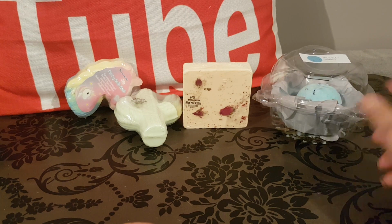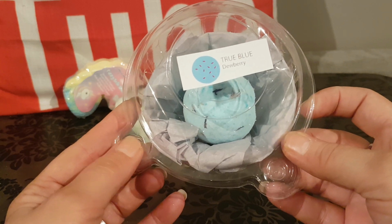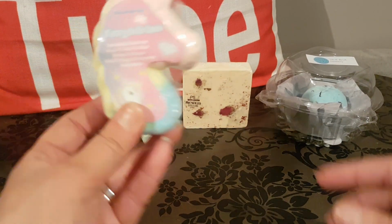This little handmade bath bomb, even though it is much, much smaller, I think this is only a 30 or 40-gram bath bomb. This was £2. If that is a good bath bomb, I'm totally happy to pay that for the bath bomb.